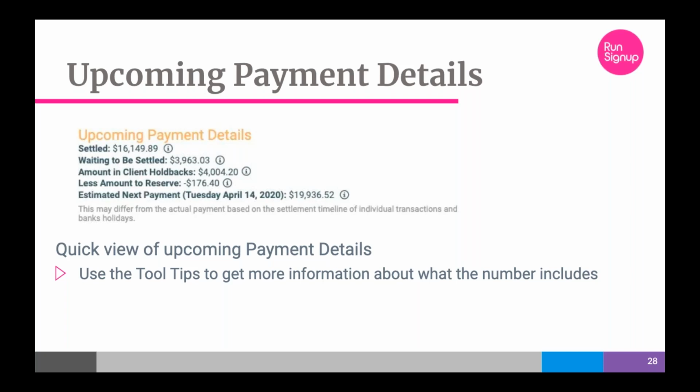So we know that $16,149.89 is settled, so for sure that's available to be made in your next payment. We expect between now and when the payment's made, we're going to see $3,963.03 that gets settled. And we know that you've got $4,004.20 in your holdback reserve. Of the $16,149 and the $3,963, we need to hold back another $176 and put that into your reserve. So if you take the $16,149, add the $3,963, and subtract out the $176, you get that $19,936.52 number. Next to each of those is a little information button that you can open up to give you more information about what each of those line items mean.